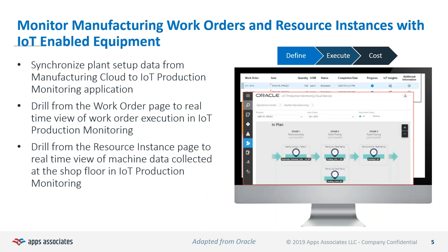I mentioned proactiveness. Oracle has developed an IoT-enabled equipment solution within their offering, so you can get plant data and plant setup using IoT on assets. And because of that, and because of the way they have architected the solution, you can get extensive drill downs right then and there to find out really what's going on in your supply chain facility. And then also to really look at the machine data that's being collected on the IoT assets, so you can do real-time production monitoring and even reactive production monitoring.